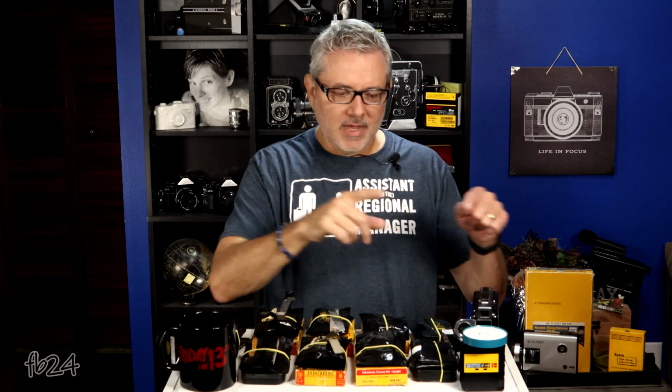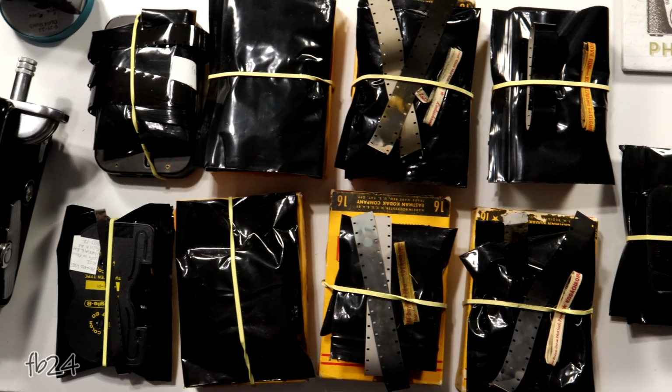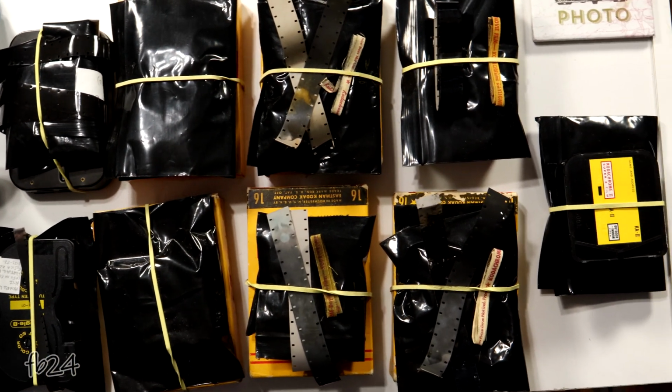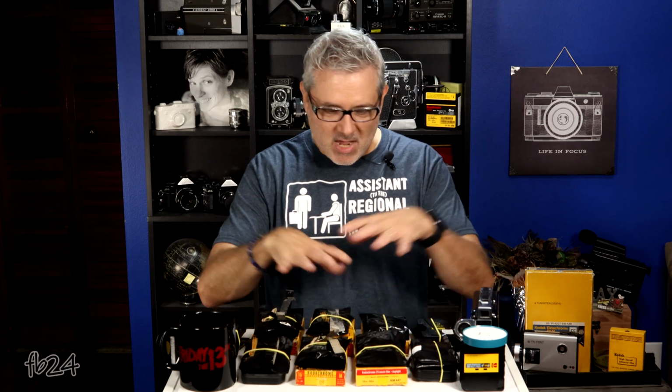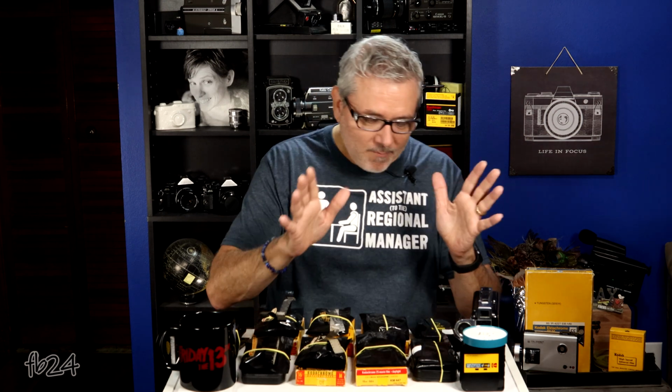Now, before I get into showing you that film, what is all of this mess on my desk? The mess on my desk is more found film. I just wanted to give you a very quick sort of sneak peek into what I'm working on. This stuff right here, these 2, 4, 6, 8, 9 rolls up here, probably won't come out. And I'm going to tell you why.